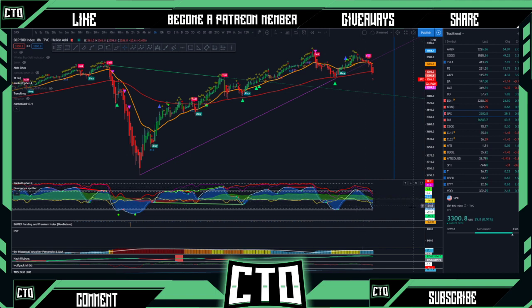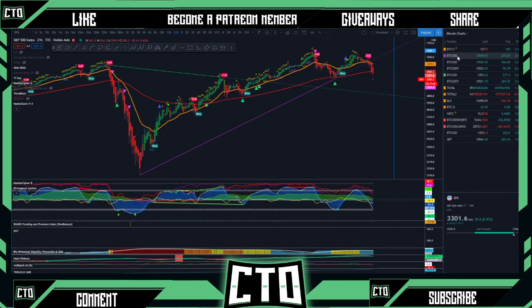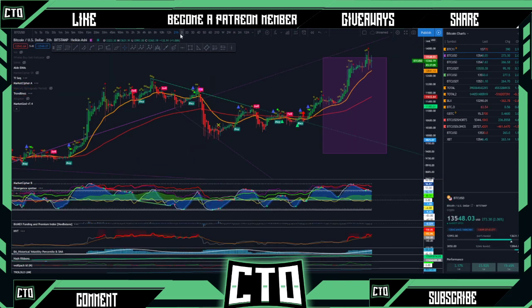Our money flow definitely looks like it's rounding out as of right now, and it looks like people are just wanting to jump out of the stock market and maybe find a few different hedges as well. I would say that Bitcoin is definitely looking like it's going to be that hedge, so we'll jump back over to Bitcoin really quick, take a look at the money flow.